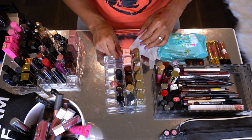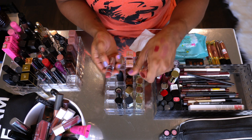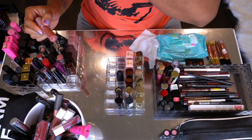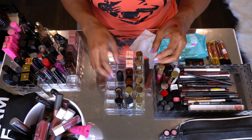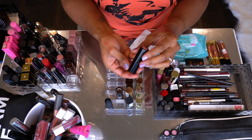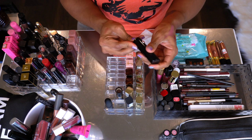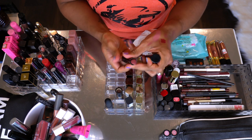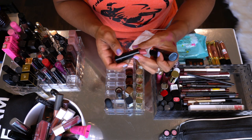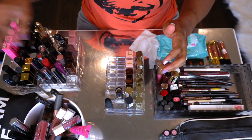All right, so now we're going to go through these. This is NYX Explosive. I'm going to chunk that. Minted Dark Night, keeping. This is Breakaway by Bare Minerals. How do you open this? Oh. Ooh. Oh. I'm gonna get rid of it. If it's breaking like that, that's gonna piss me off.